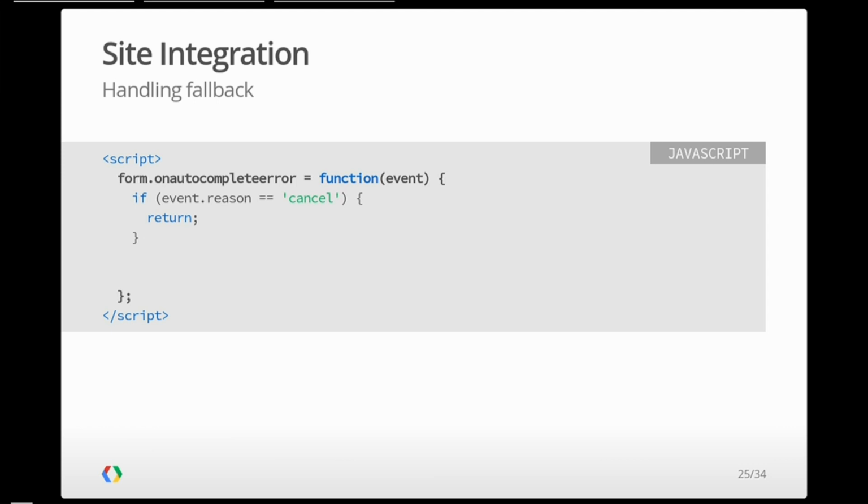In this case, we can handle it by just looking for the cancel string that is equivalent to it. So when you cancel a modal dialog above a site, there's probably not much you really need to do. The browser has already left the context, so the user is already on your site, still there. Nothing explicit should be required, so that's what we're just returning in this example.